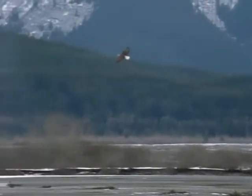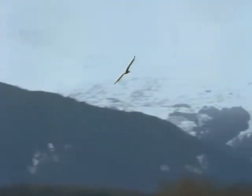On wings over 7 feet wide, the eagles soar along the river. Fish is the most important food source for bald eagles, and they battle for their share of the catch.